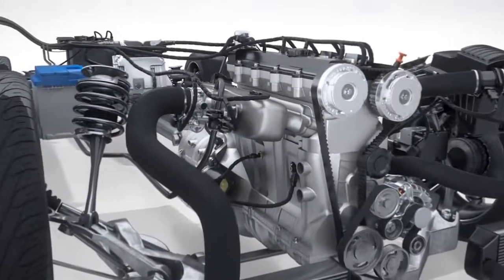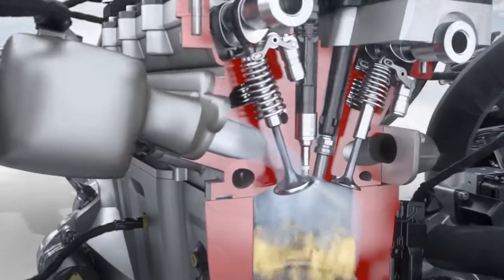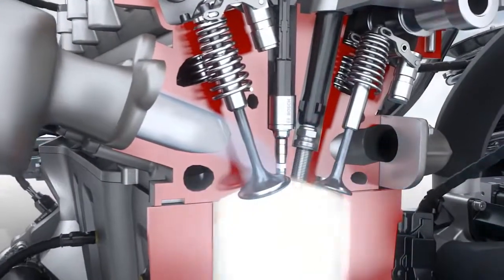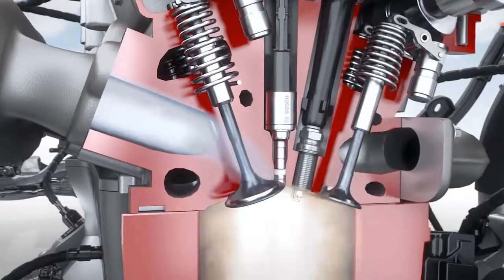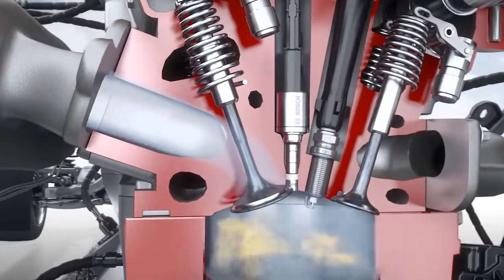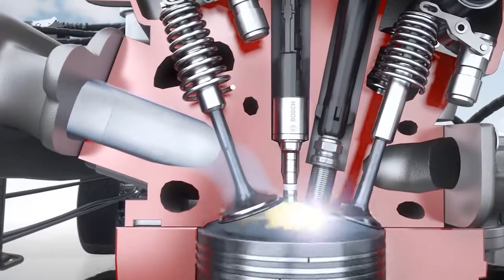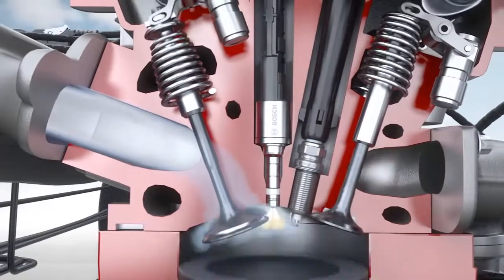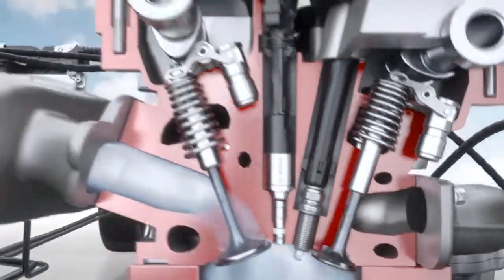Future legislation regarding particulate reduction presents new challenges for combustion engines. With the unique and innovative system solution Controlled Valve Operation, or CVO, for engines with gasoline direct injection, Bosch has successfully employed mechatronics to make a major contribution to achieving compliance with future statutory emissions limits, such as Euro 6 and SULEV.